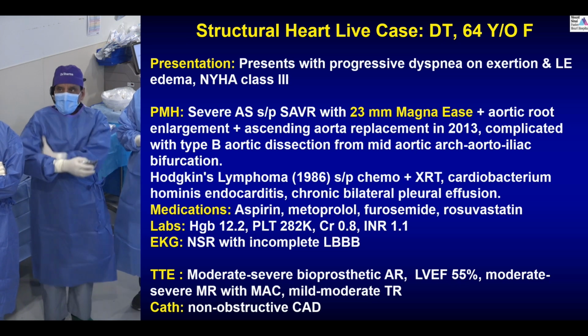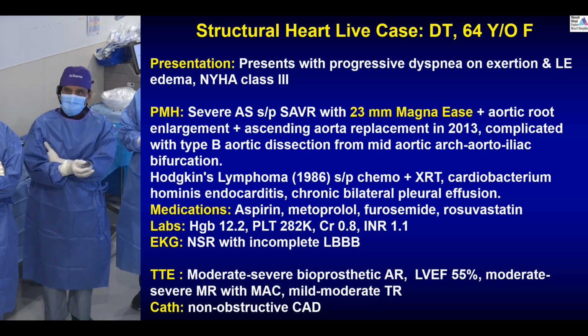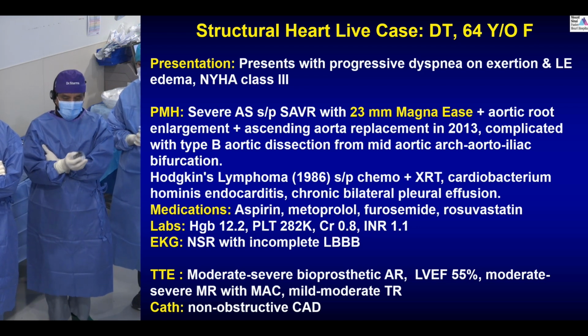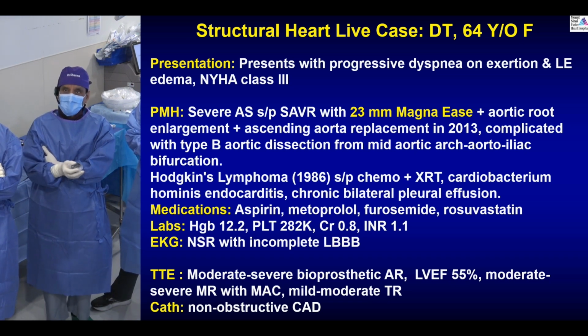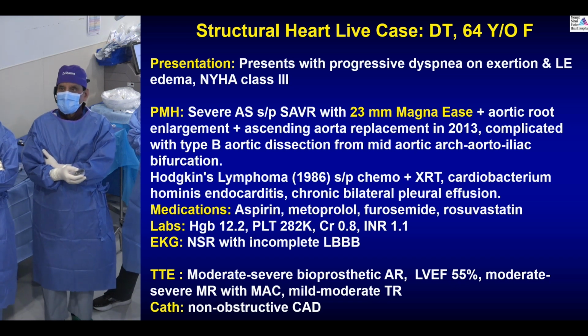So always question comes, what you do with a moderate to severe MR and you have moderate to severe bioprosthetic aortic regurgitation. If patient is suitable, you go for second valve because patient is 64 years age. But if patient is very high risk because of, not necessarily because of the STS mortality, this patient has STS of about 1.5 and 6, but because of the other conditions, which is Hodgkin's lymphoma, and more importantly with the chronic aortic dissection. And I'll ask maybe Gilbert to comment on it, that what is the strategy on this patient, because he has been heavily involved with Anu.